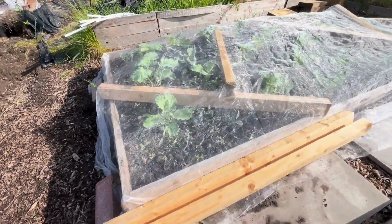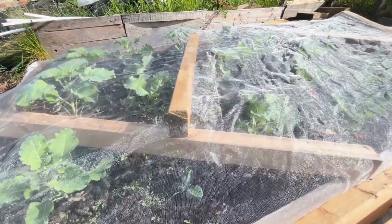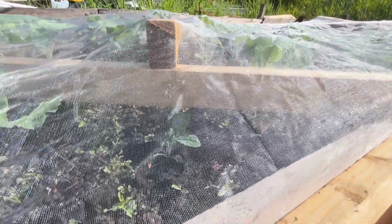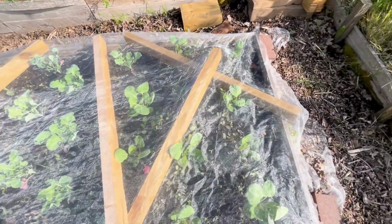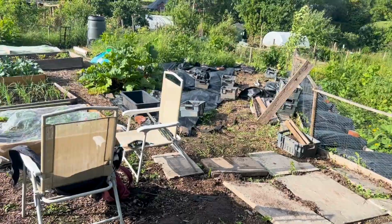The very end bed is the brassica bed, which is 10 weeks old, all planted on the very first day I got the allotment. They are growing really well, but I'll probably have to build a bigger frame to protect them against white butterfly. Can't risk the eggs being laid.